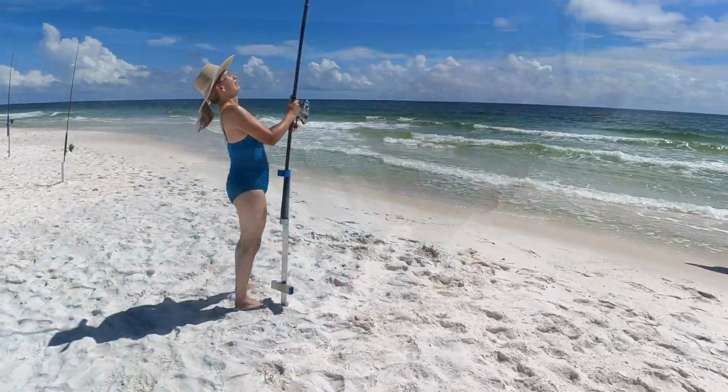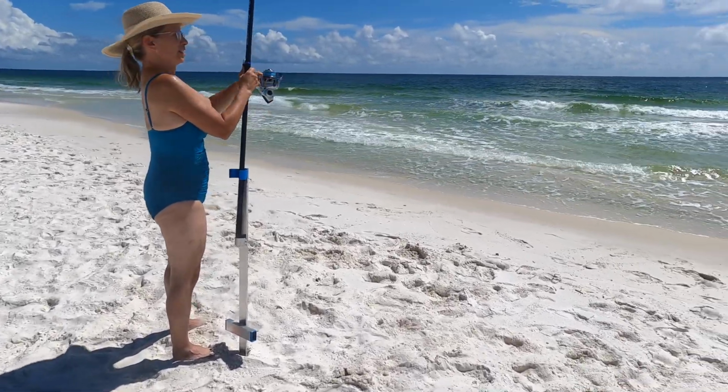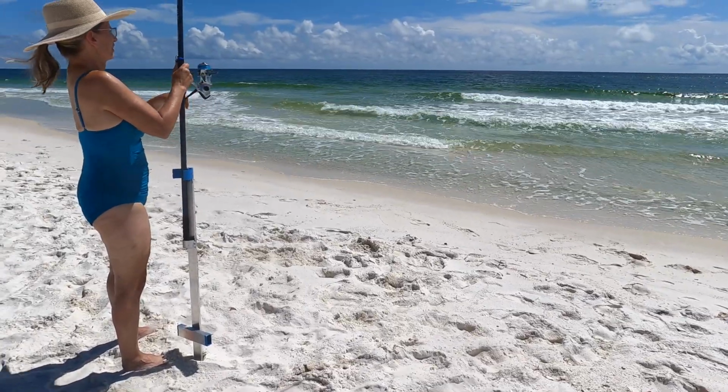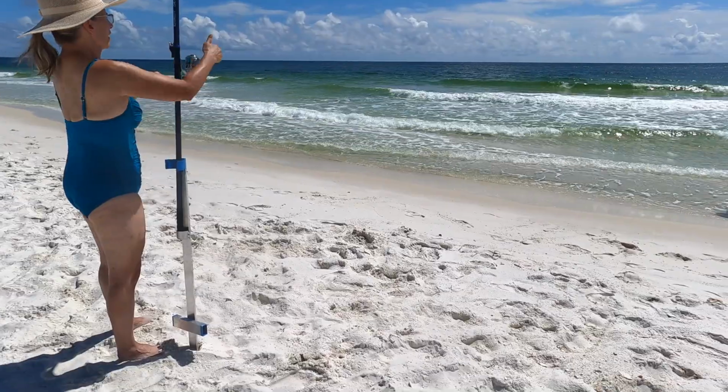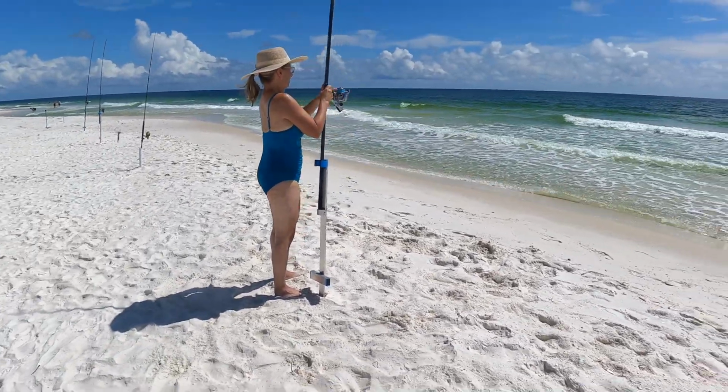Number three. Yeah, bring it all the way in. Even if we don't have anything, we'll check bait. But do you feel like you have anything? No. Okay, maybe it just didn't bite though. Yeah, you got a little something. That's a little whiting.